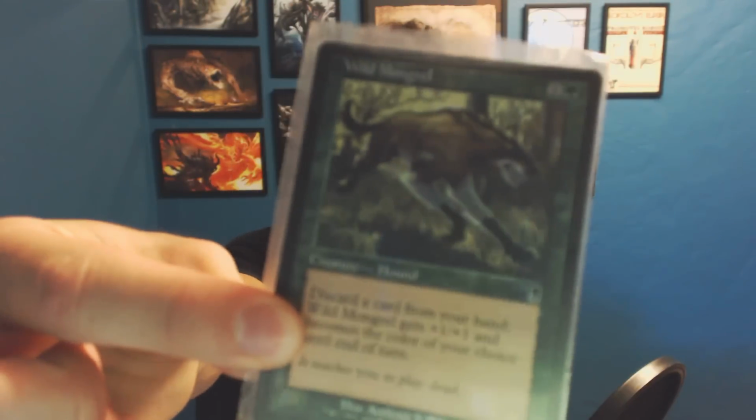Okay, so that was my last deck that I had operational before I stopped playing. There are a whole bunch of cool cards in here. Here's a Wild Mongrel. That kind of reminds me of Nero Puppy.